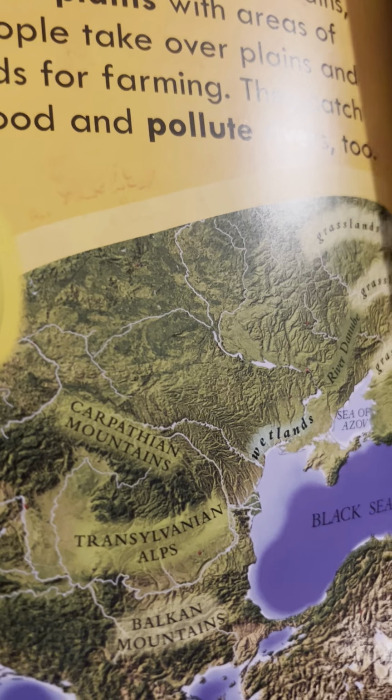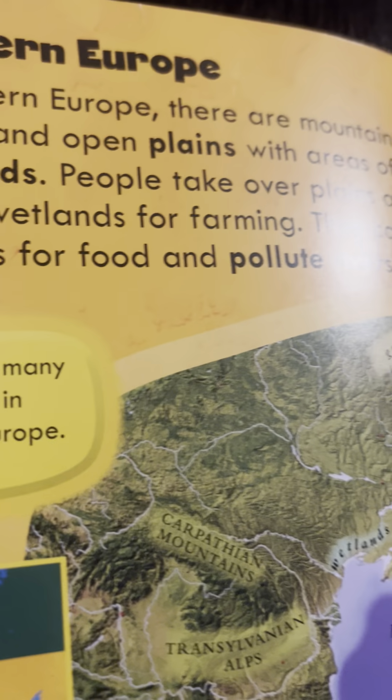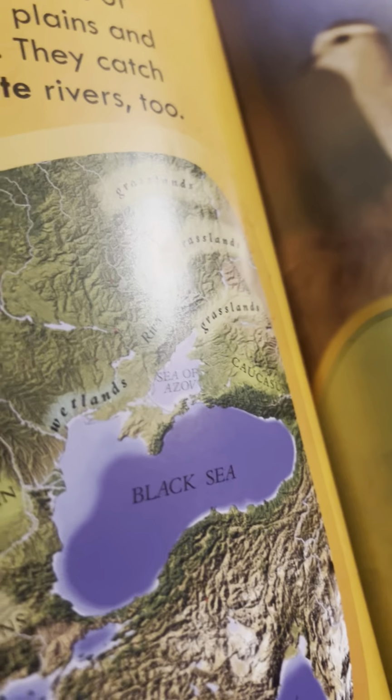Wait, how long have we got left? Because all I'm saying is this is a big book. Right, guys, we only have 3 pages left. Just saying.